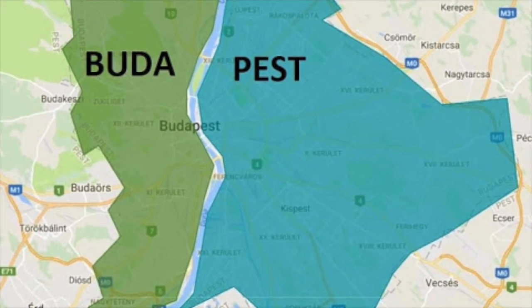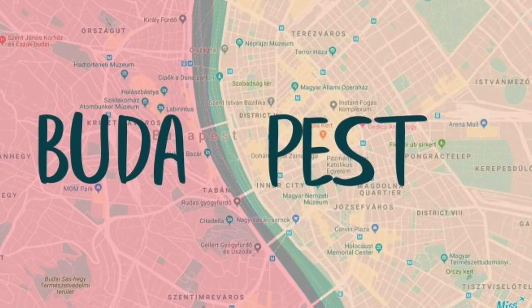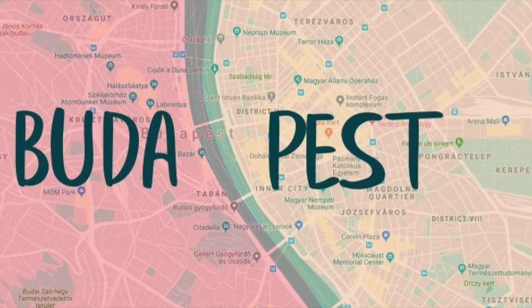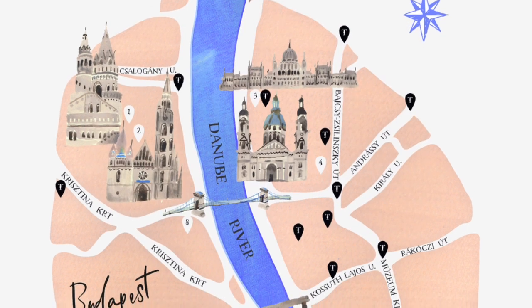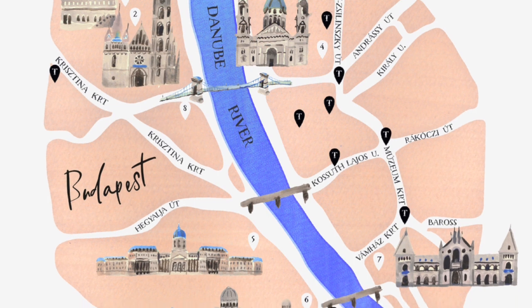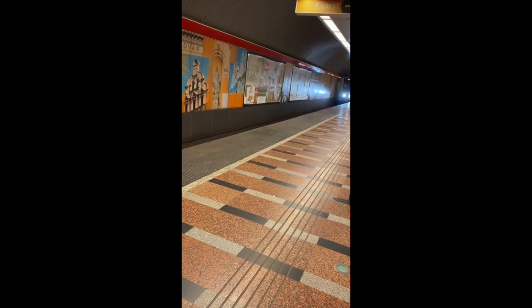We'll be exploring the Buda side that extends hill on the west side of the Danube River and the Pest side. While exploring Budapest, see how mathematics is needed to make these mind-blowing historic structures. Without mathematics, bridges would collapse, skyscrapers wouldn't exist, and buildings wouldn't be safe to live in. Now come along with me and explore the Pest side, where the Parliament building is located.